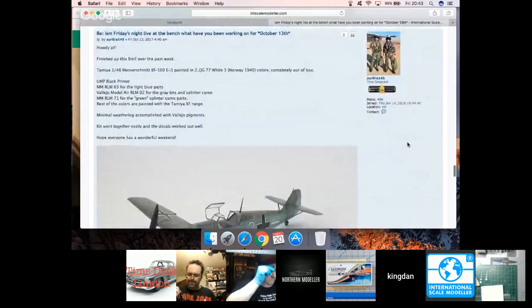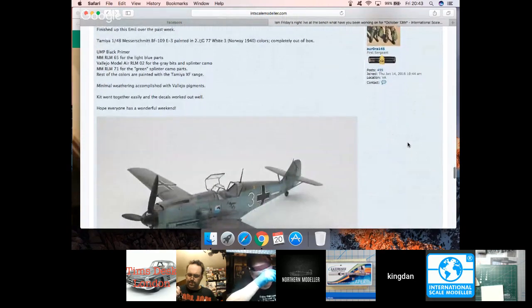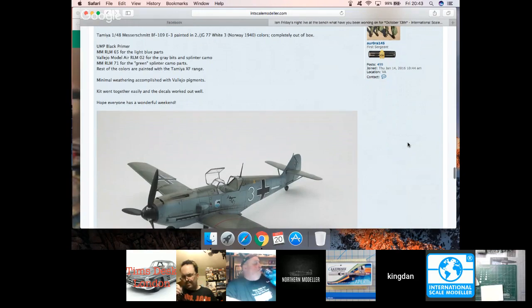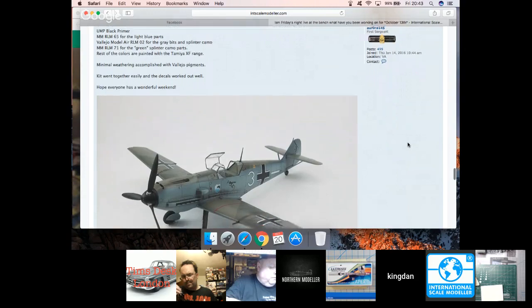Aurora 145, Brad, yo dude. He's finished up this Messerschmitt Bf 109 E-3 in 1/48. Nice. It's from Norway in 1940. He's built it completely out of the box.